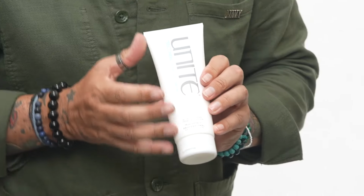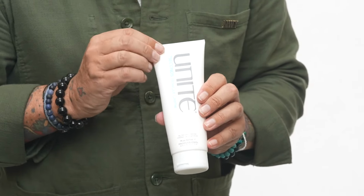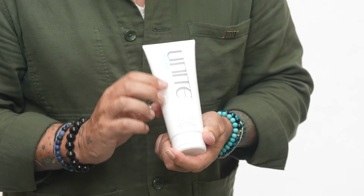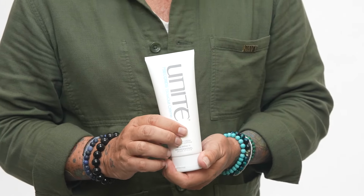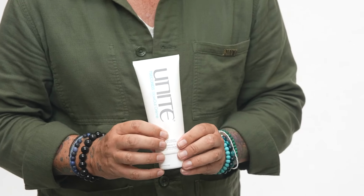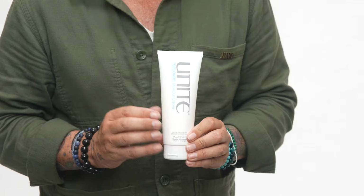As you can see, a large container, so you can be generous with the amount of product. You put it straight through from roots to ends. And the great thing about this is it is amazing at controlling frizz. Really good in those environments where you've got a lot of moisture in the air. This will give great longevity to your blowout.